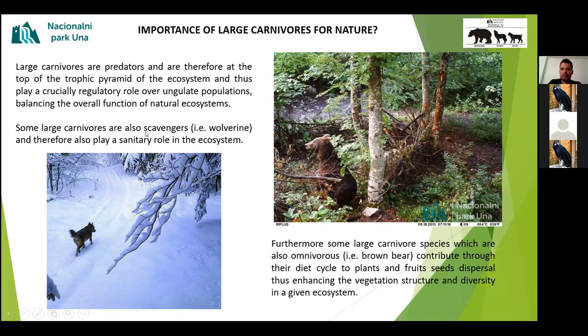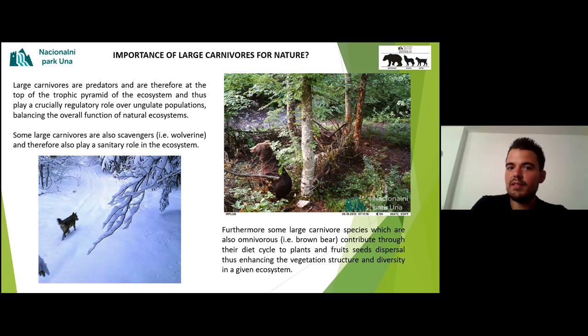Also, some large carnivores like the wolverine, which we don't have here, are scavengers, and they're really important in ecosystems because they play a sanitary role, feeding on dead animals and preventing diseases from spreading. The acid in their stomach is really strong and helps them digest the carcass and the bacteria found with the carcass of a dead animal. They are really important for us humans because we are not getting sick, because the scavengers are playing their role in ecosystems.